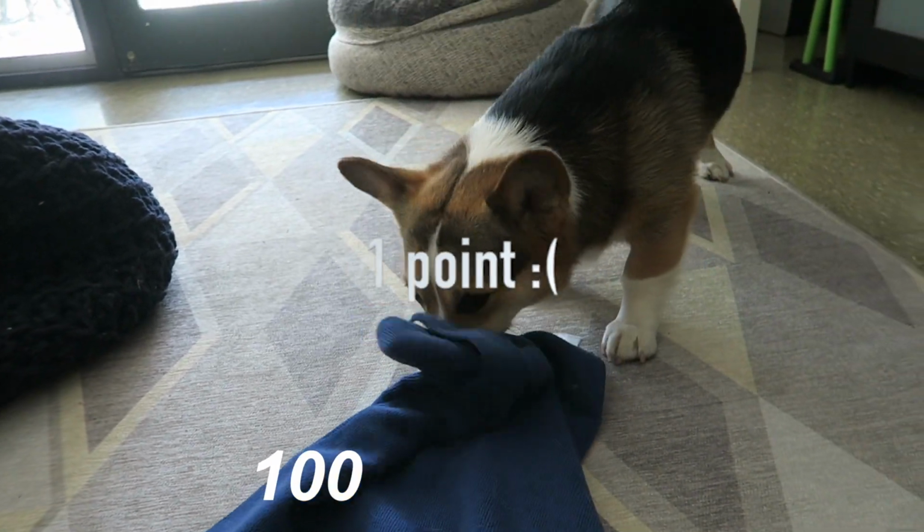Took him a little while, so that was pretty easy for him. He knew to go under the towel and he knew to use his nose. He's really good at using his nose to find food. Corgis tend to be very food motivated dogs, so I think that was a really fun game to him.